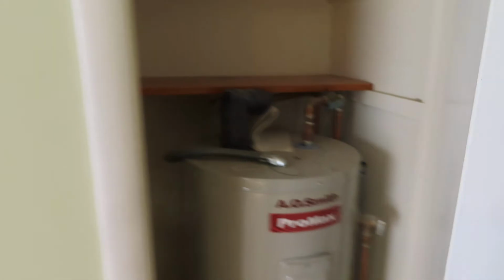And you do have your own hot water heater. And it's right here. Ta-da, your own hot water heater. So you're pretty self-sufficient here.